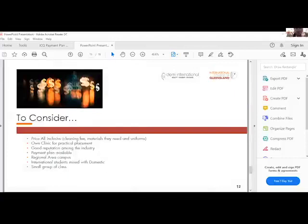As a summary, the advantages of ICQ: the prices are all inclusive. We have our own clinic for the practical placement. We have a good reputation among the industry. There is a payment plan available. The students can choose at the moment of the application if they pay monthly or quarterly. We have 4 campuses, 3 of them in the regional area.